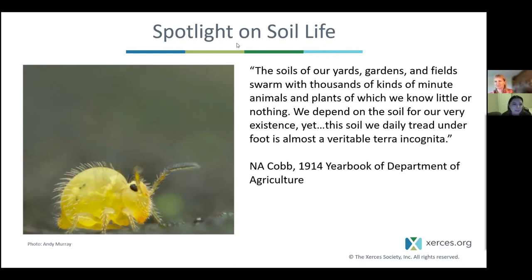Okay. Dawn asked, how can I evaluate soil health? Does it make sense to try to do this for an entire town? Oh, interesting question.